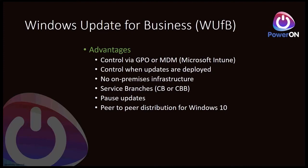It also allows you to determine when service branches or Windows 10 upgrades are actually deployed to systems. So this allows you to define deployment rings according to your software update deployment strategy. And you can also pause the upgrades for a defined period of time. Again, as with Windows Update, you can take advantage of the peer-to-peer content distribution. So for the Windows 10 devices, you can use the Windows 10 delivery optimization feature to share the software update content between the clients.